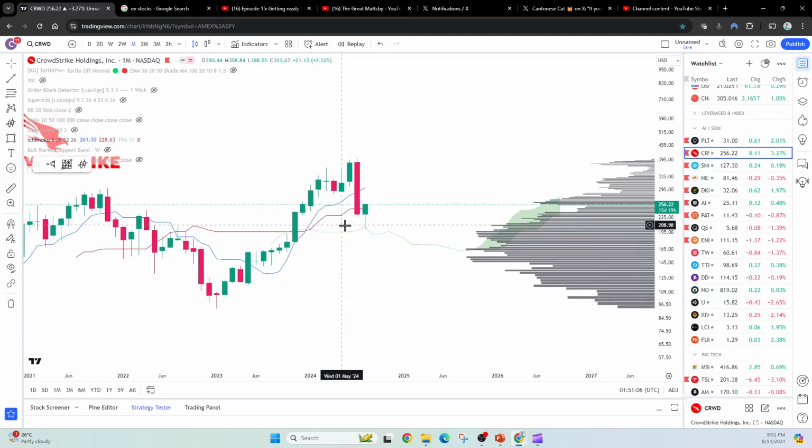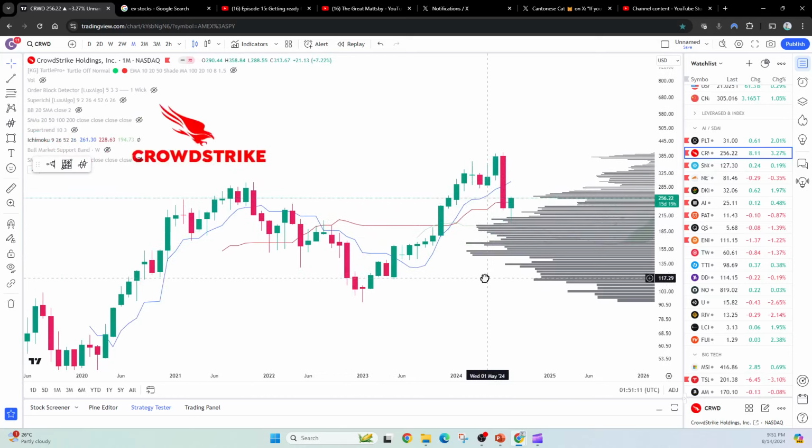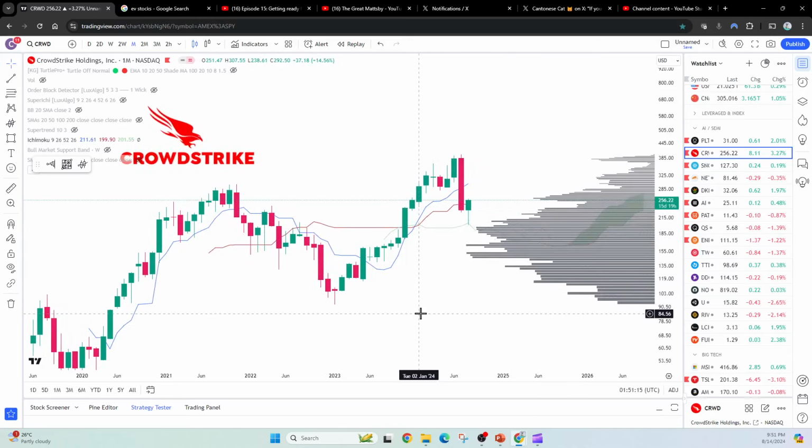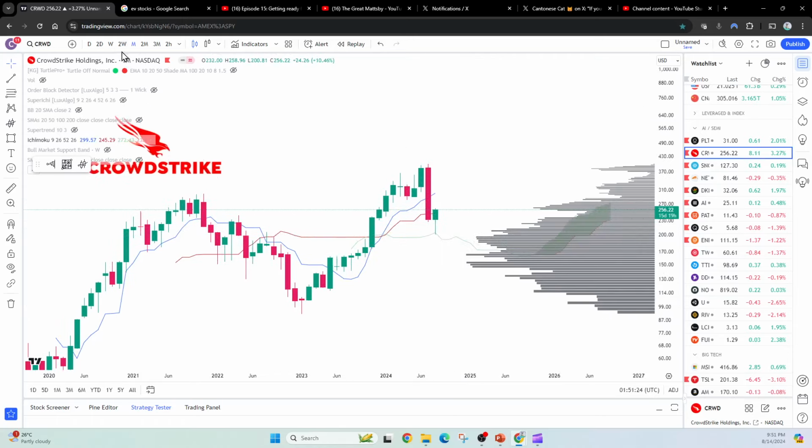It's not mature yet. It's the beginning of a cloud, but it came back and bounced, very strong support with confluence right at this big giant volume shelf over here. So I think that's probably the bottom for CrowdStrike, around $200. It's also a very good psychological level as well, right? So I think that's probably it.